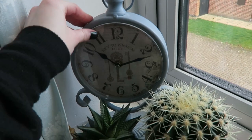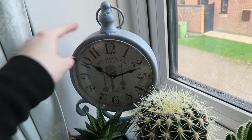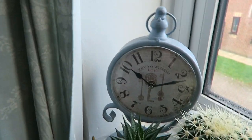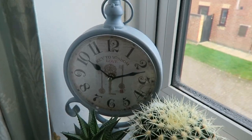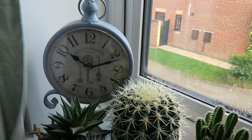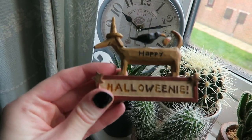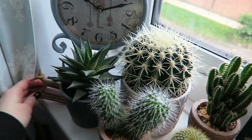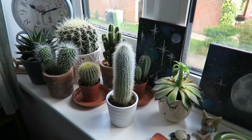I just have this, which I picked up from TK Maxx before I even really liked TK Maxx, if that makes sense. It's not my favourite thing, but I keep it there because I would like to have it in my house, my future house. I've just got this Halloween dog sign here, like an ornament. And then I have a cactus family.